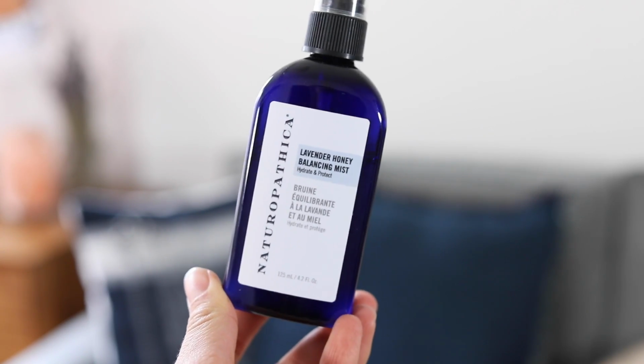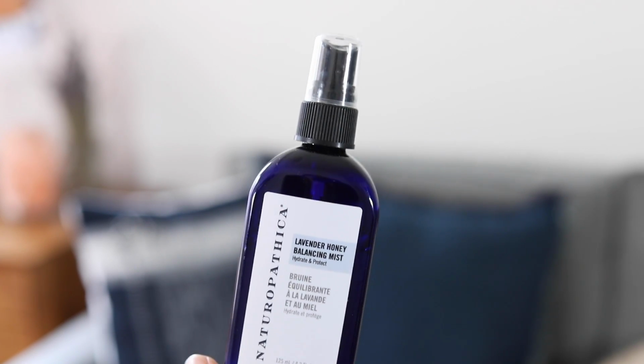Once I've moved on from cleansing, the first thing I do after I have a clean, dry face is I use a spray or a toner. So the toner that I'm using right now and I love is this Lavender Honey Mist from Naturopathica. This is one of my favorite brands. You're going to see them a lot in today's video.